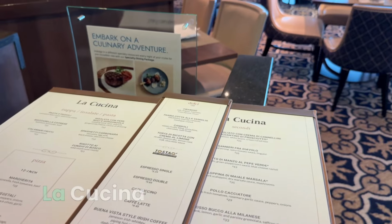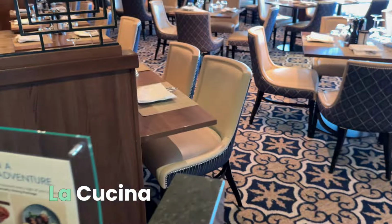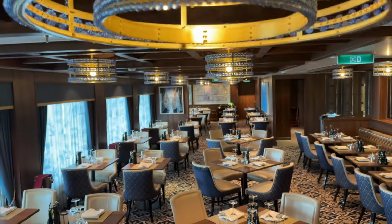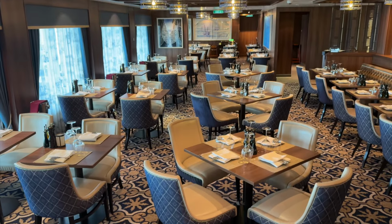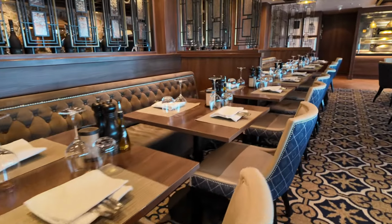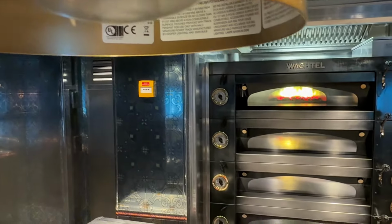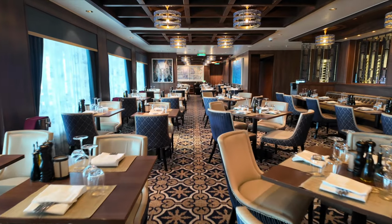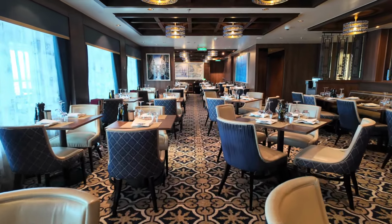If you're craving a taste of Italy, La Cucina is your go-to spot on Deck 8. With its cozy trattoria vibes and mouth-watering pasta dishes, you'll feel like you've been whisked away to Tuscany. Pro tip, don't miss the wood-fired pizzas at La Cucina. They are crispy, cheesy perfection.